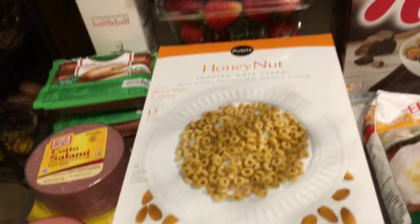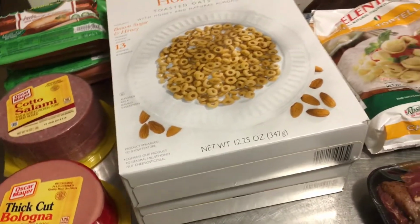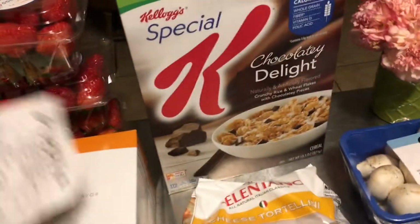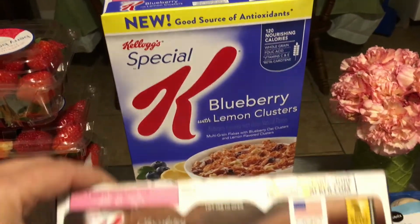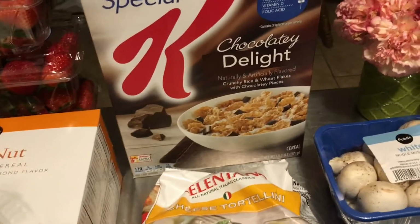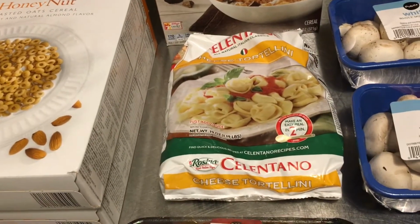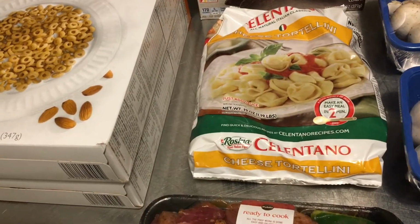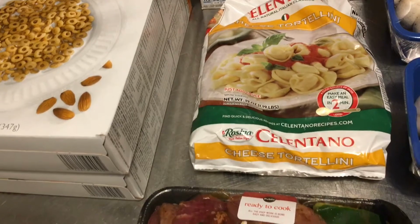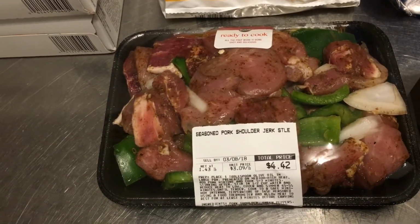The Honey Nut cereal, this is the Publix brand, those were 2 for $5, as was the Special K. This was 2 for $5, and they had this new blueberry with lemon clusters and chocolatey delight, and that is what I will have. I'm gonna make tortellini soup this week, and so I picked up some tortellini, and that was $3.87.